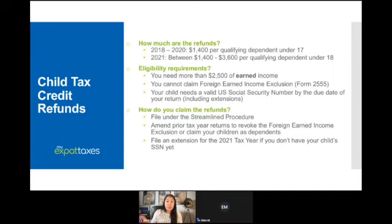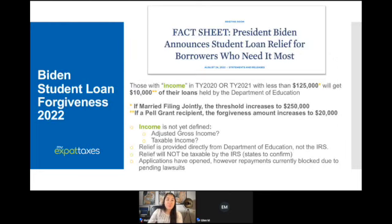You can always amend it, right? At this point, you can still amend 2019, 2020, and 2021 to get the refund. And what you can always do is try to file through MyExpatTaxes. It will automatically tell you if you should switch to get the refund. And then from there, that can gauge if you should amend prior year tax returns. That's kind of the big refund that, if you have a family abroad, you can look forward to.